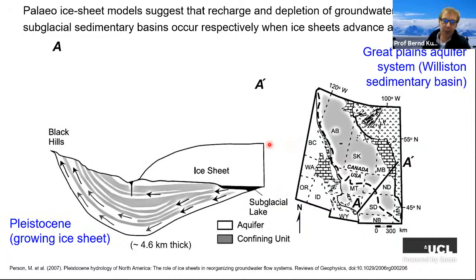So in the Pleistocene, for example, when we last had a growing ice sheet, this is roughly the situation that you can imagine. So here's basically a transect from South Dakota through North Dakota and up into Manitoba in Canada through the Williston Sedimentary Basin, which is around about 4.6 kilometers thick in the middle. So we're talking about quite a lot of sedimentary rock here. And when the Laurentide ice sheet was growing, it basically started overrunning the basin. We might have had a subglacial lake forming, for example. But the net effect is that the groundwater flow patterns from underneath the ice sheet are basically in this manner, that the water gets pushed outwards along the aquifer units, which are here shown basically in white with confining units, aquitards, in between them. And so the water flows away from the ice sheet.